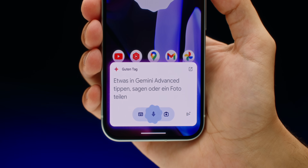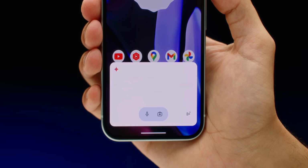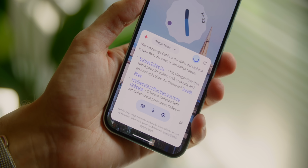Gemini is the voice assistant on the Pixel, and it can control everything and answer everything. It can summarize emails and more.